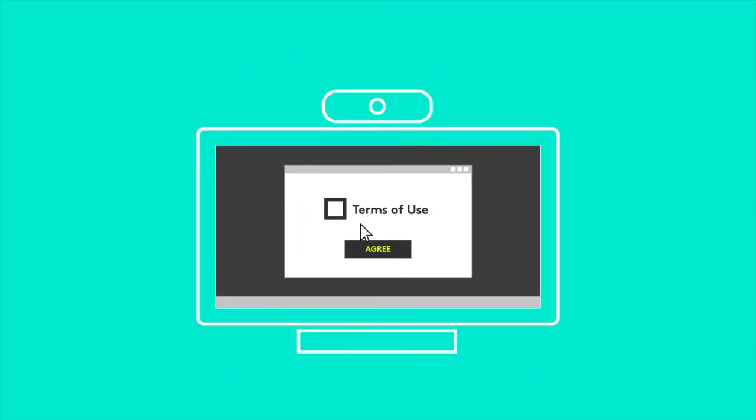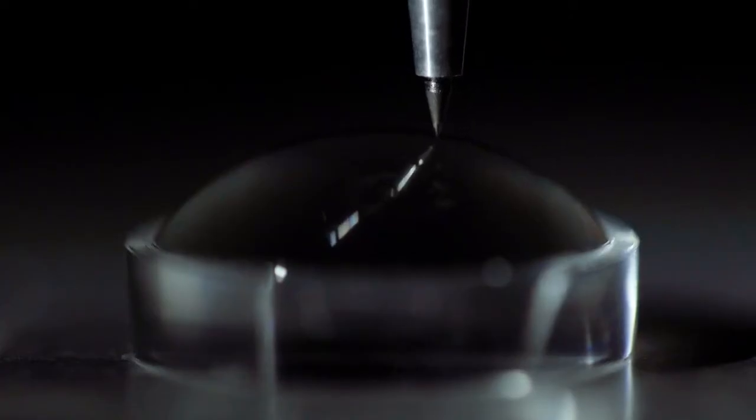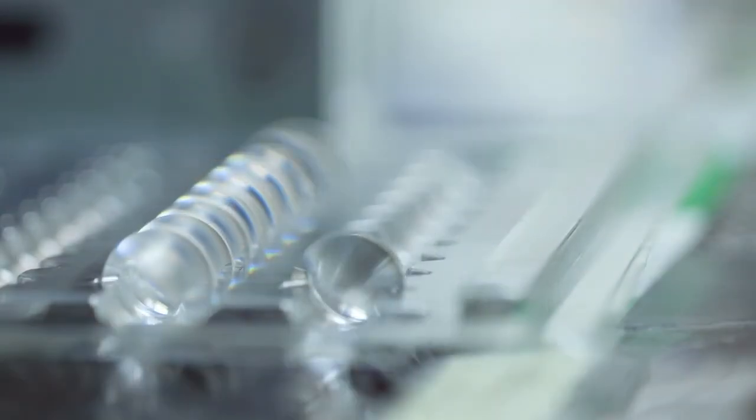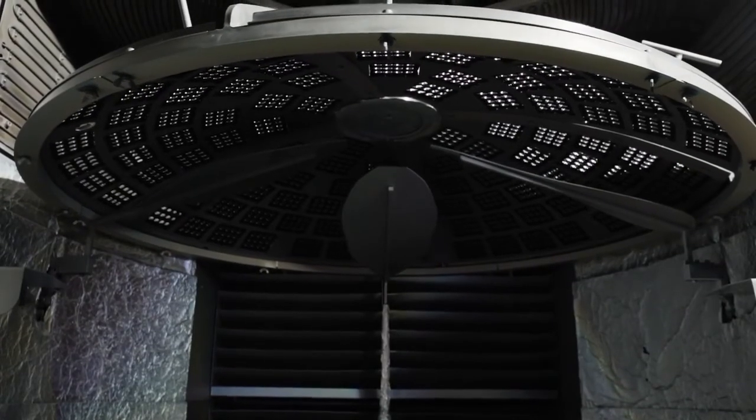As the number one webcam manufacturer in the world, who designs and develops superior optical technology from the ground up, Logitech brings you the highest quality, feature-rich video experience to date.